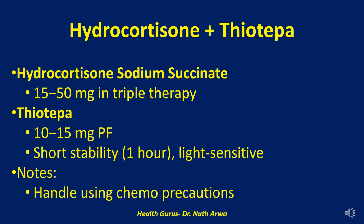In summary, hydrocortisone controls inflammation. Thiotepa targets CNS malignancies directly, but both require precision, timing, and absolute sterility. Prepare with care, monitor closely, and always verify compatibility and timing before administration.